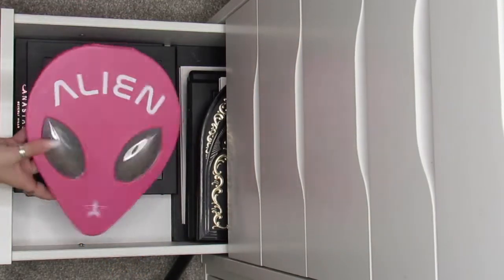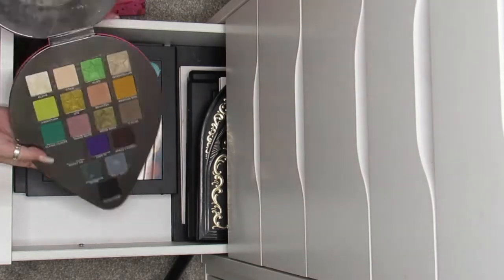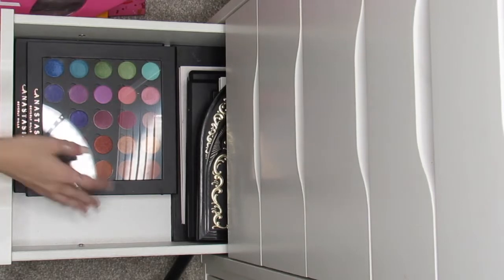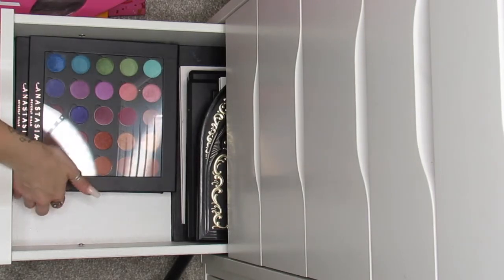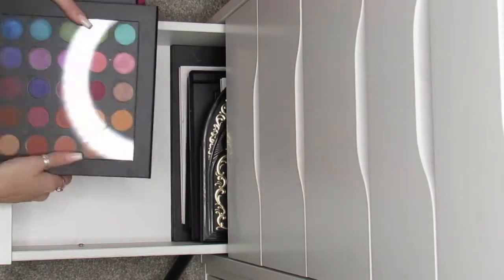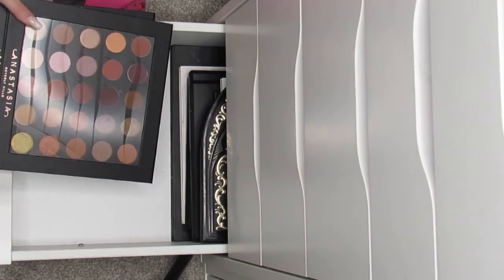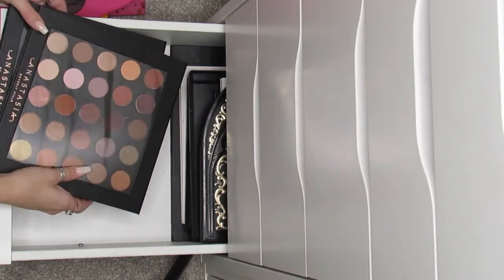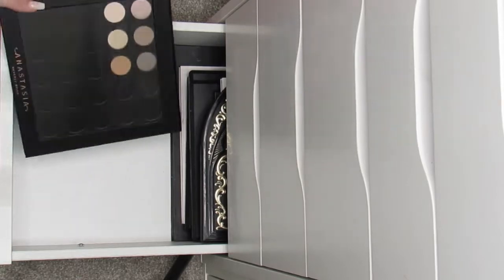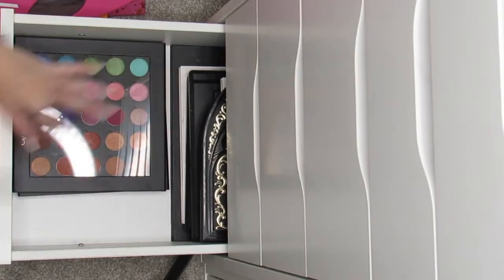We have his Alien palette, and this one is actually really nice as well. The packaging on this is literally unreal. I mean, it's so cool. Then down here we have some of these Anastasia palettes that they made and they sent out to me. This is the more colorful version, and then we have all of our nudes and neutrals, and then this one is for me to collect all of the ones that I don't own yet so I can throw them in here.